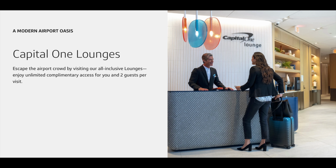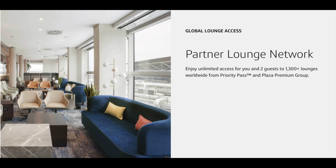This card will give you Capital One lounge access. So when you're traveling, if you're at an airport, there's a Capital One lounge. This will give you lounge access for you and 2 other guests. When you compare that to the American Express Platinum, there are more Centurion lounges, but the card just covers you to get in. It also gives you access to the Priority Pass collection of lounges too.